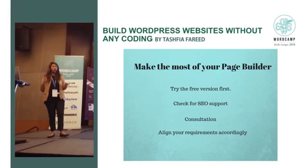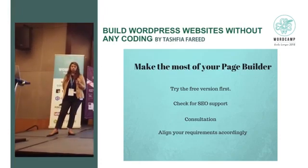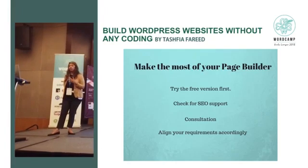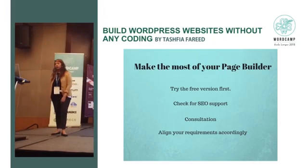Or even if you're completely new to this, you can see if you are able to deal with the page builder, if this is for you, or if this is a waste of time for you. You need to try a free version first. Then check for SEO support.